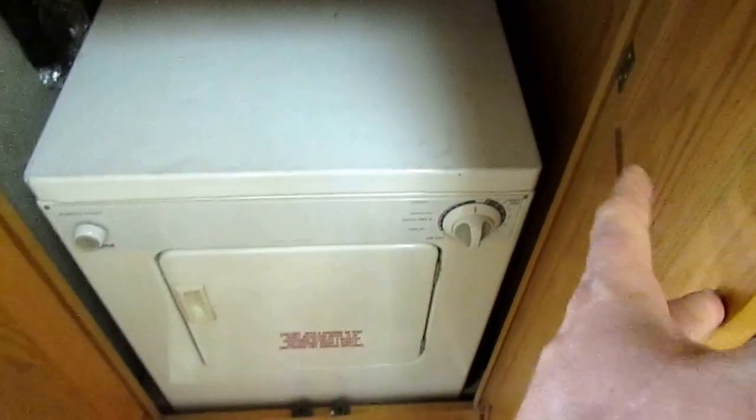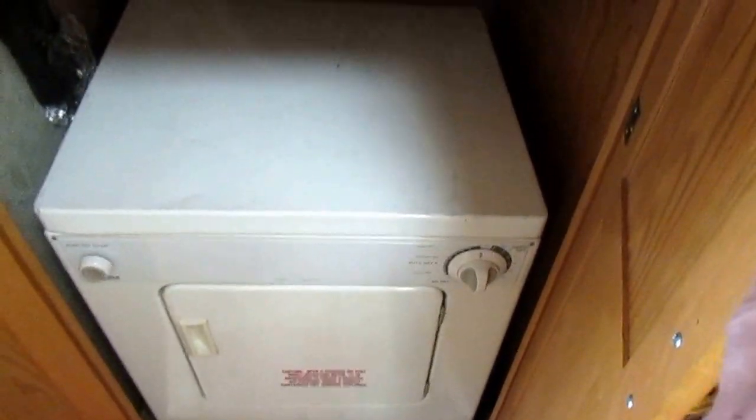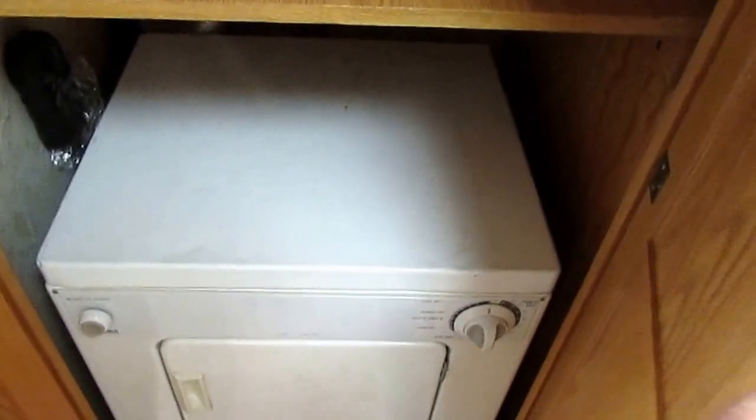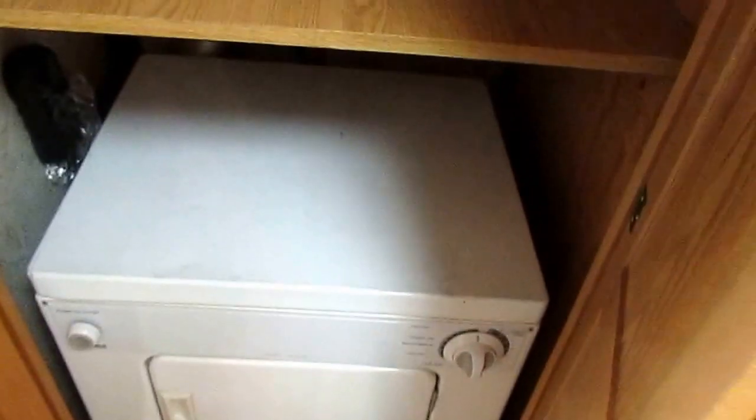Now, folks, I know a lot of you, and me in particular too, I don't like the washers and dryers in these, but if you've got a need for one, and if you want to add a washer to this, or take the dryer out and put a washer dryer combo in here, just call our sales department and they'll be more than happy to give you a price on doing that.